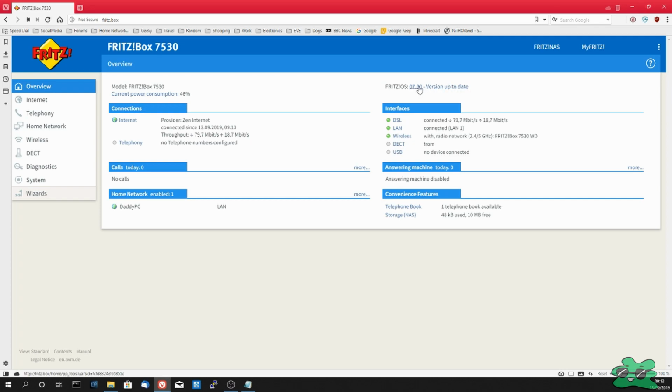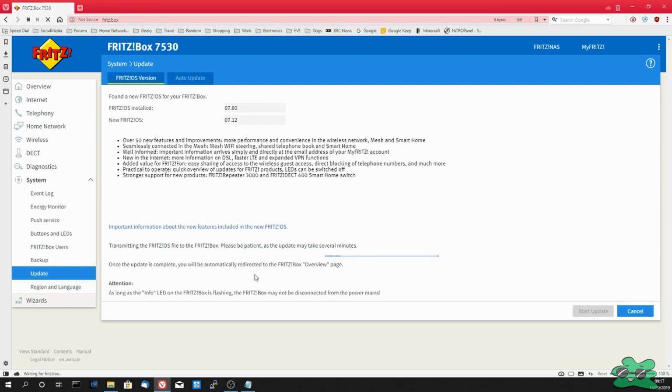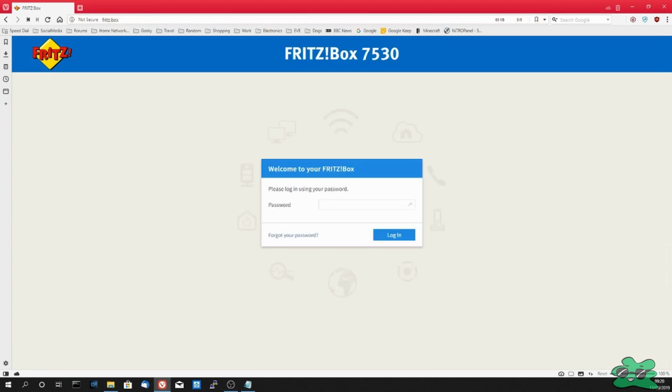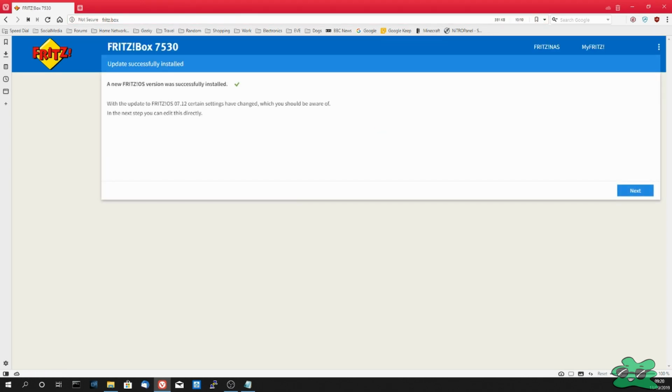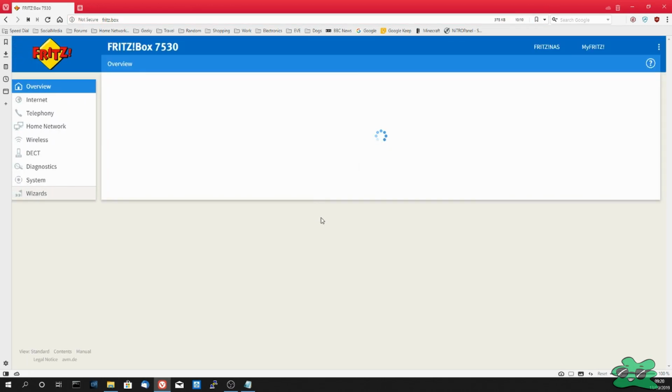Another feature I really like is it shows you the firmware version on the home page, and if you click on it, it shows you immediately that there is an updated version, and I was able to update the firmware automatically from within the web UI and get myself up to the latest version with absolutely no input other than clicking buttons myself, which I really like. So I've speeded up the process considerably because it took a little while to update itself, but basically I'm logging back into the system now after the firmware update, and there it says the Fritz OS version has been successfully installed and we're now up to 7.12. That's a really good feature that you don't find on some routers.